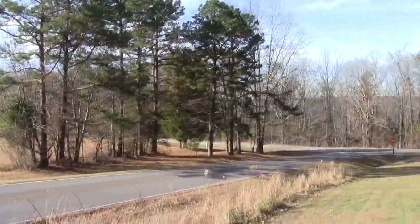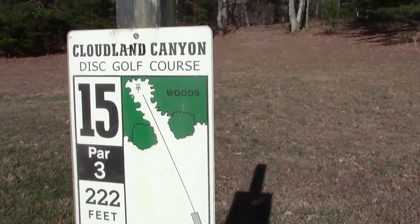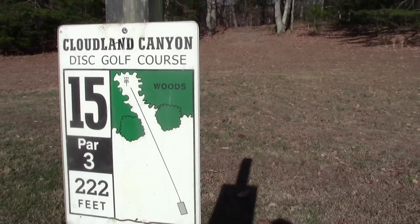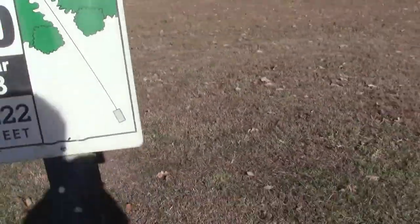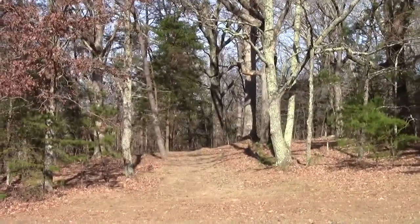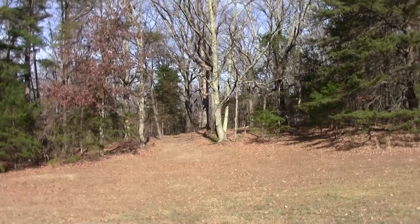All right, so hole 15, you walk across the road. My very favorite part of this hole is on the sign where it says woods. Just in case you didn't notice that your disc is going into a bunch of trees, you call it woods. But it's 222 feet. Sign says it's straight away, but it's really not. You go up in between those two trees, you hang a bit of a right, just barely right. And next few holes are in the woods. Good change of pace.